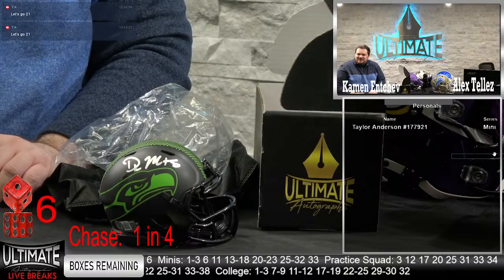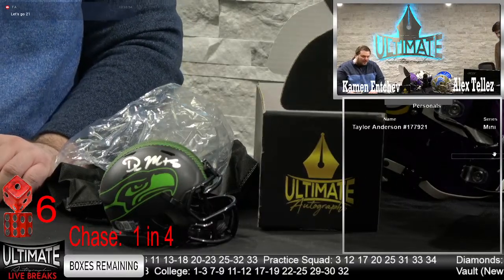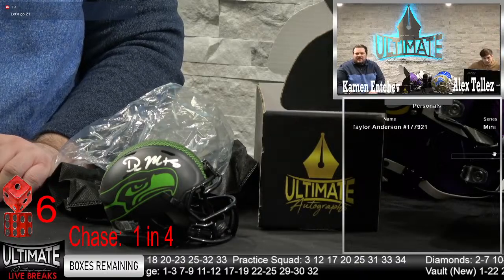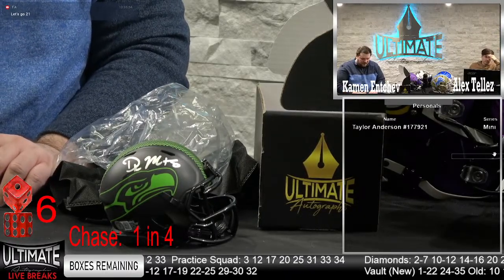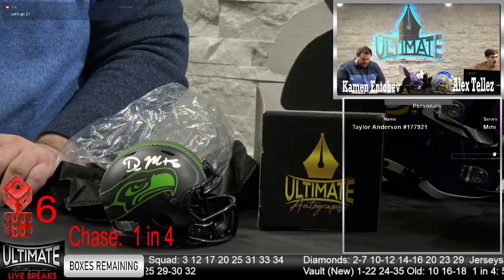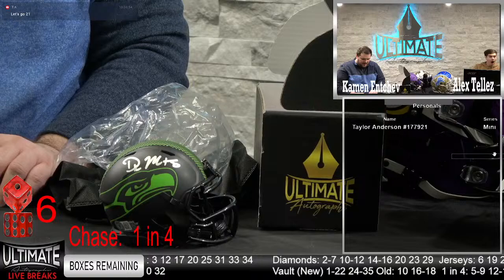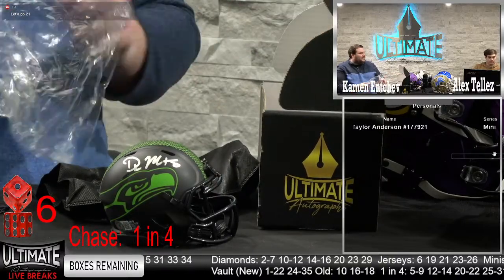So good job, Taylor Anderson. I always say, if you buy it personal, you buy it a break. You want to hit a headliner, and it is a headliner here in DK Metcalf. Love that lid. Love that lid. I think him and Jackson Smith-Njigba could be really good together for many years to come in Seattle.